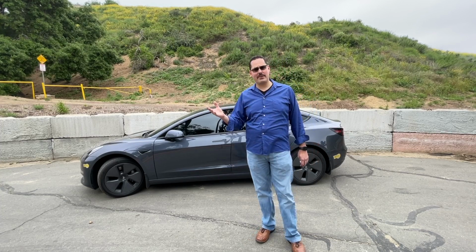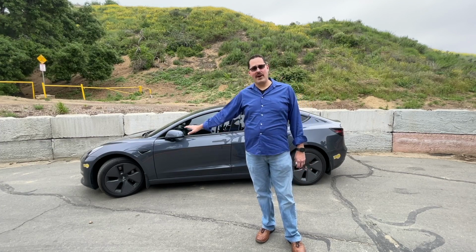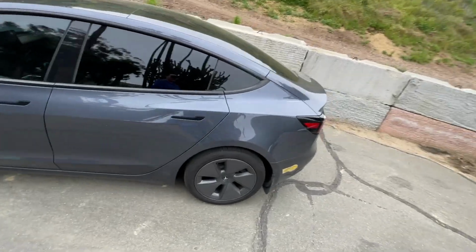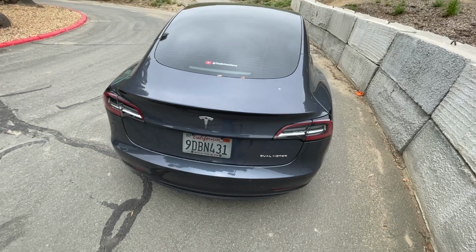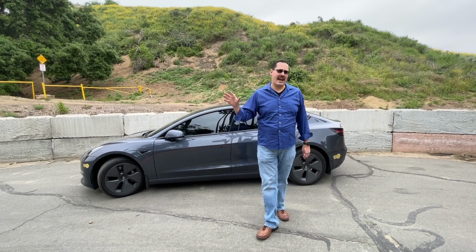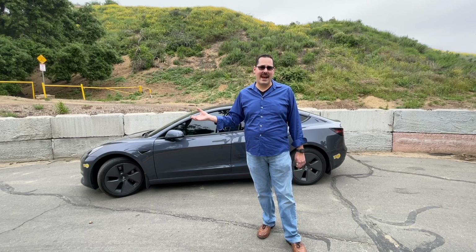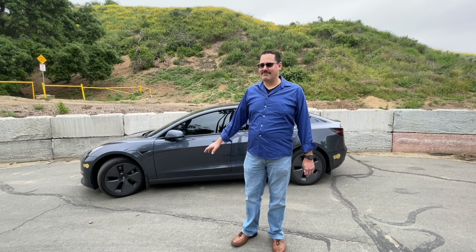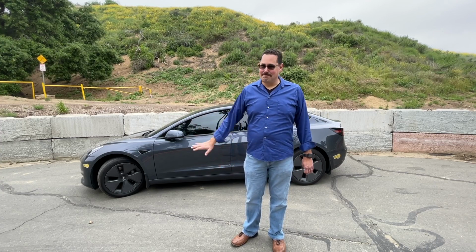So I'm going to try and make this pretty brief. My opinion of the car has changed since I bought it, and I thought I would offer a unique perspective. I think like a lot of Tesla owners, you buy the car and it's the greatest thing ever, and then I started to see the true colors and maybe I wasn't as excited. An interesting thing happened in the last week. I went on a drive with some friends and saw what this car is really capable of. And I gotta tell you, the car is awesome.